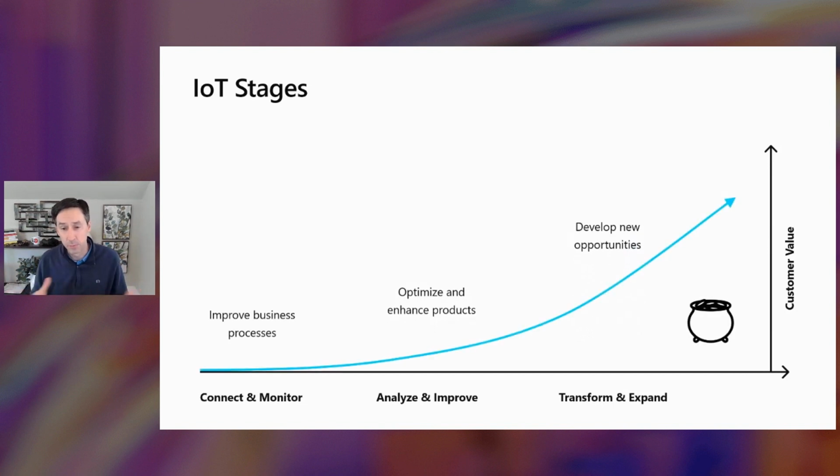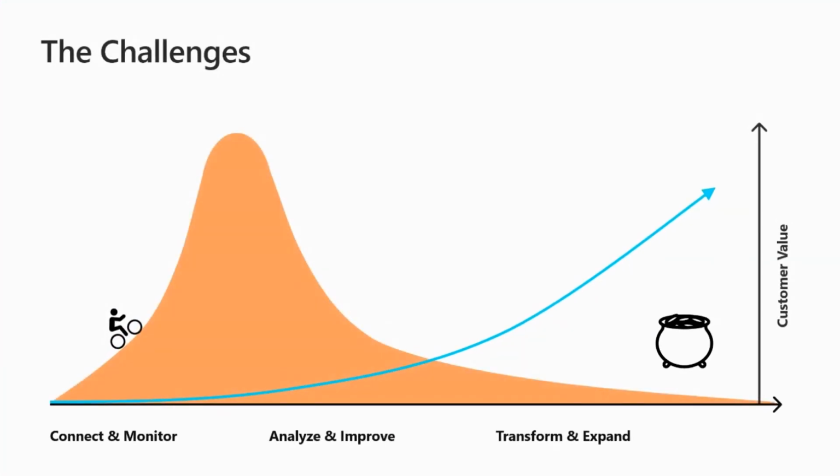Now, we believe and we have seen that the customer value really goes up the further you get along in the journey. So again, our goal is to get to the right side of this picture, into that pot of gold. And as we start that journey, we typically hop on our bicycles and start pedaling. The challenge that we find is that right out of the gate, there's a hill in front of us. And we find that most customers find themselves riding uphill, getting tired, getting worn out, sweating a lot, and struggling in this journey. So, what's standing in the way? Why is there this hill, if you will, or giant challenge at the beginning of the journey?